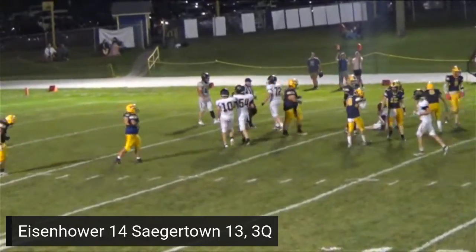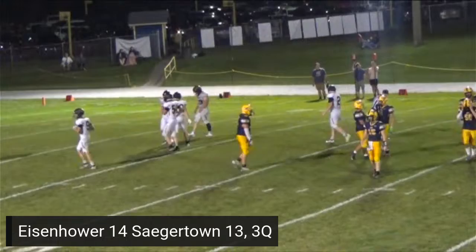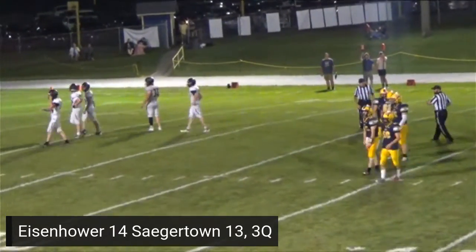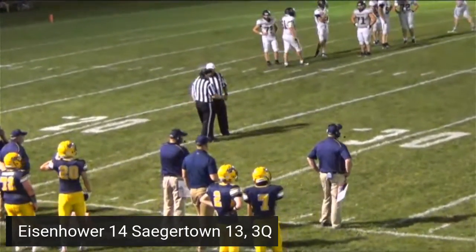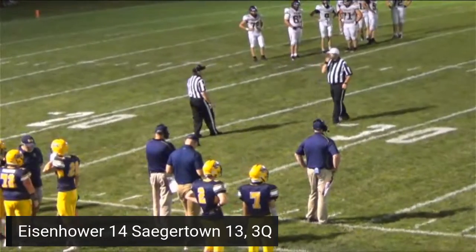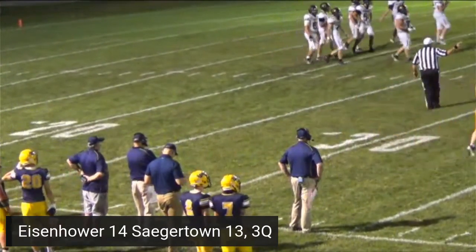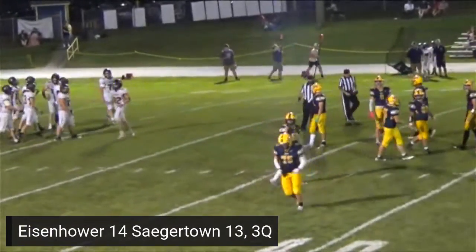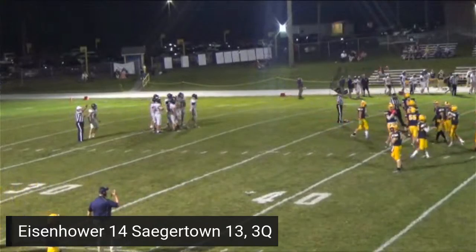Schaefer scrambles, but we'll see what this penalty is. No yardage, but there's a flag way back in the backfield. And that's either going to be probably a hold on Saegertown or maybe a face mask, as Schaefer got away from the tackle, and it is a face mask against the Knights. I thought that little grab when Schaefer shucked the defender in the backfield, you saw his head turn just a little bit.